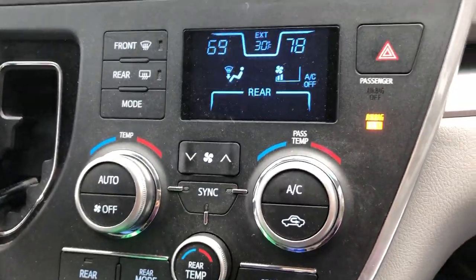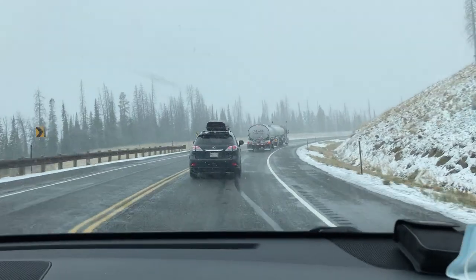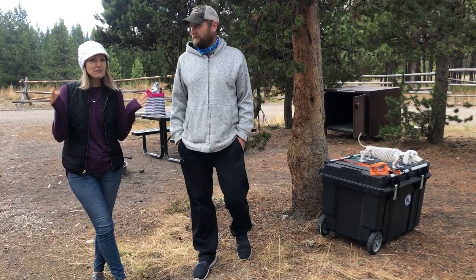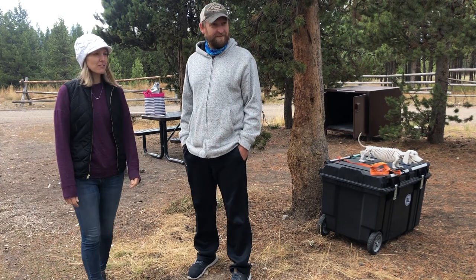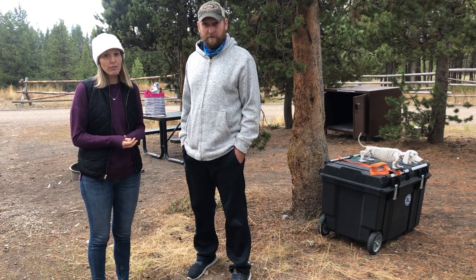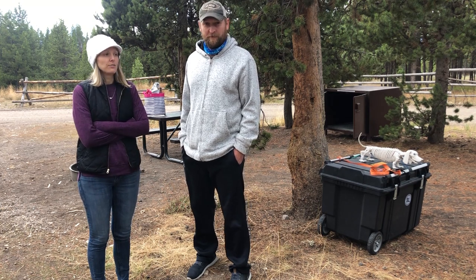Yeah, we're at 30 right now, so we're gonna bust out the winter gear today. So, we found a campsite. The first come, first serve is really tricky. We got to where we wanted to go, and it was all full. Right on the lake, right below the Tetons. It was absolutely beautiful.